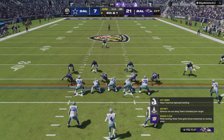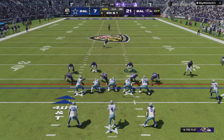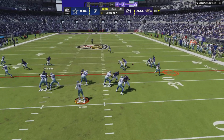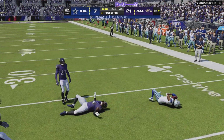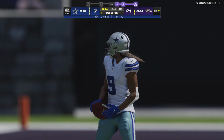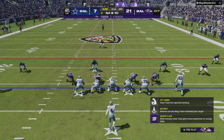And how about this one now? In their own territory, a gutsy call. They're going to go for this on 4th and a yard. The Cowboys will go. Prescott. Quick hitter here. It's complete. Oh, the defense right there to stop him. Did he get the yard he needed? He did, says the referee. Barely. First down.